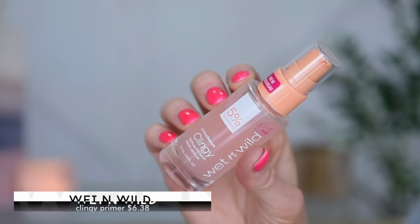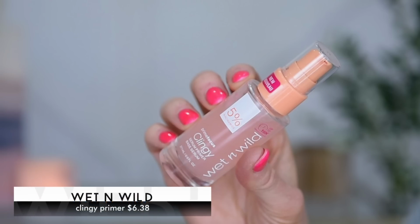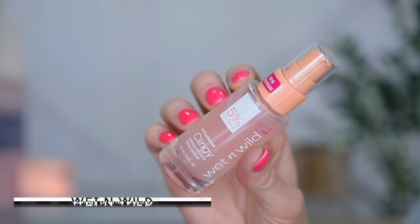Okay, so we're gonna start with the primer category. Now, I'm gonna limit myself to 1 primer, but I'm gonna give you guys a kind of runner-up because I have been using 2 primers a lot lately. But if I had to pick one, it would be this one, which is probably not going to be a surprise to you guys. The Wet n Wild Clingy Primer. I'm so obsessed with this primer. I've been using it every day, basically since I tried it.